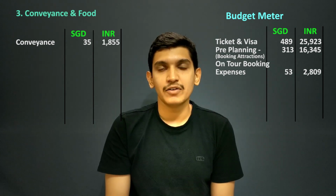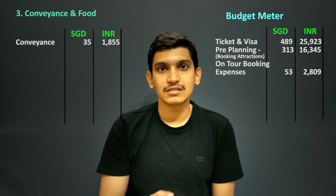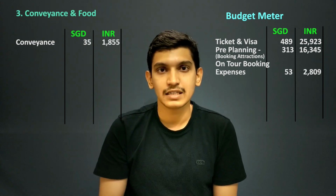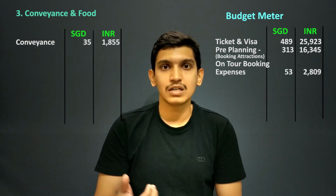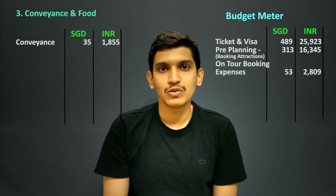If you are in Mumbai, then there is the M Indicator app. City Mapper is some higher version of that, you can say. You can get to know the live tracking of all the buses. So City Mapper is a very useful app.